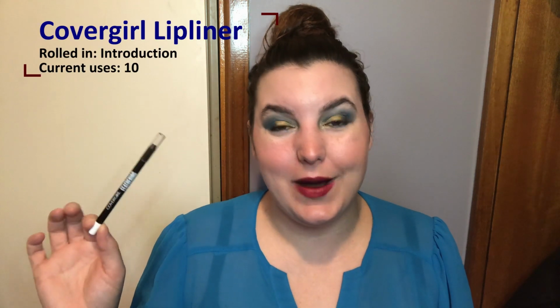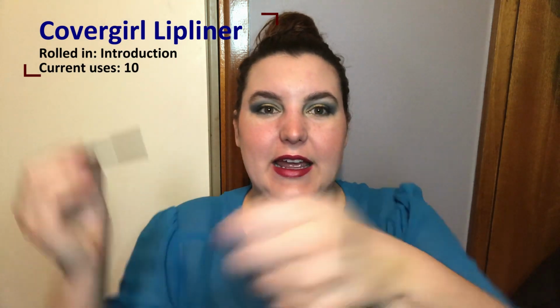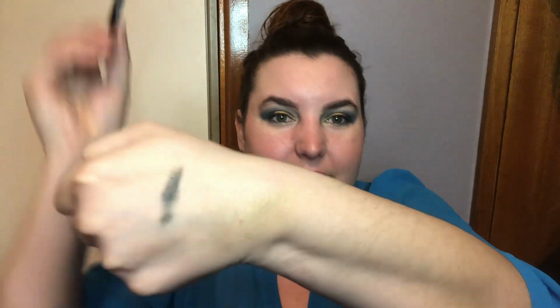Now moving on to the items I was able to hit goal on. First up, we have the CoverGirl lip liner in Farewell Feathering. This is just a clear lip liner. As you can see, you can't see anything. It's just a clear lip liner, a universal lip liner. And this has been in the project since the introduction. So I'm very happy to hit my 10 uses on this. And with 10 uses, I haven't even had to sharpen this once. So definitely will be a few uses in this product.